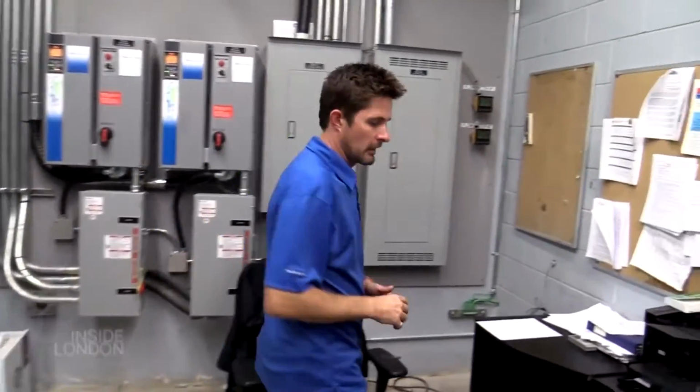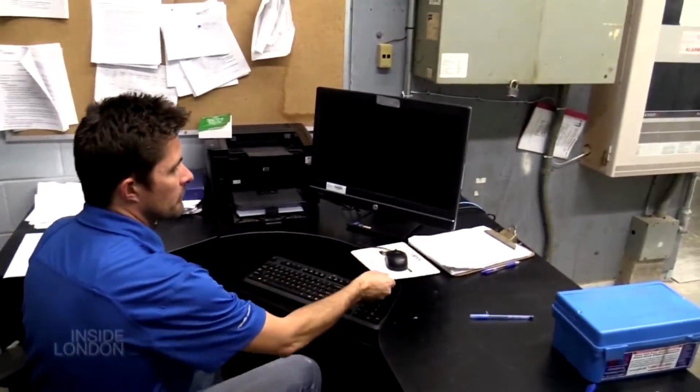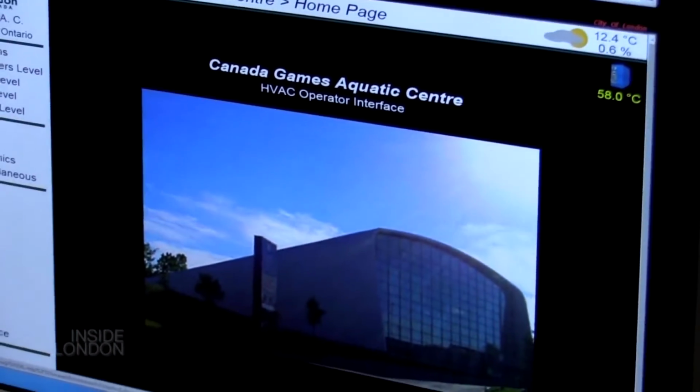This is just a mechanical office that we use. Technology also plays a big part in monitoring the condition of the water and helps the technicians stay on top of any issues that might arise. This is the pool heating system.